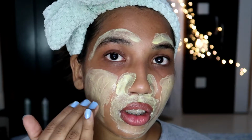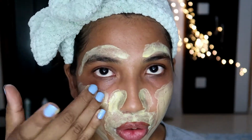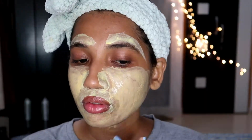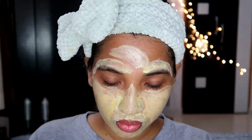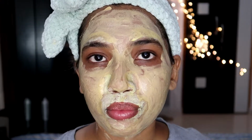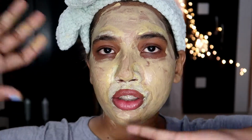I like to put face mask with my fingers, that's why I put it. You can definitely use a face brush if you want. I love to put face mask with my fingers. After 10 to 15 minutes, I am completely washing out with water, and further we are going to do next steps. So wait for 10 to 15 minutes at least.